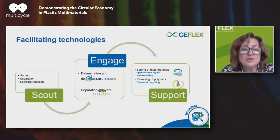Next slide, please. You heard me talking about identifying solutions for multi-materials. And on this particular topic, we had a methodological approach in CEFLEX to scout technologies under development, engage with those promising, and support those technologies with which we engage for an accelerated implementation on the market. And here is exactly where you can see the interest for CEFLEX to support a project like yours.